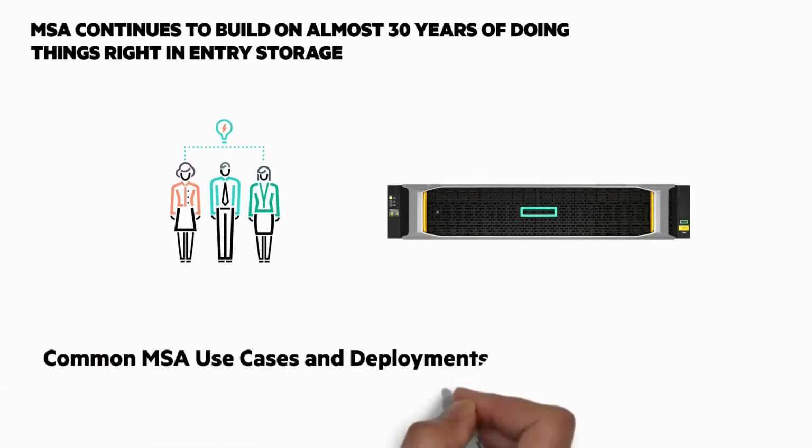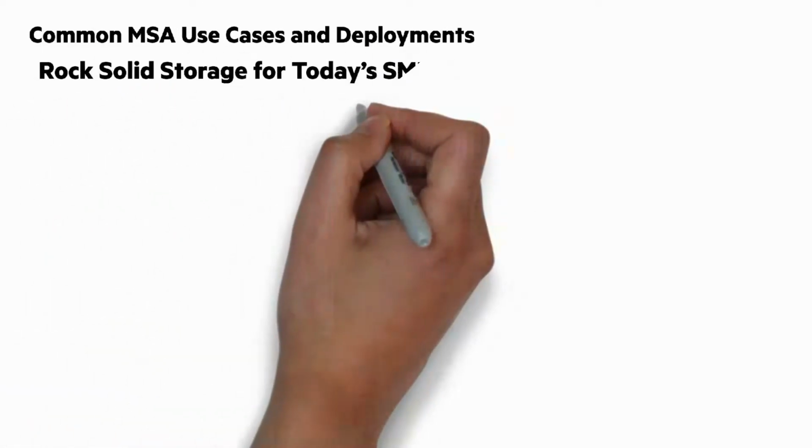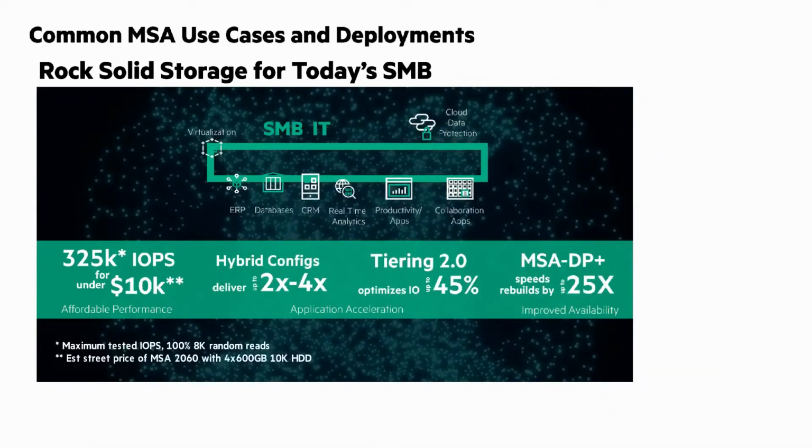And I want to spend 30 seconds looking at the use cases for the MSA Gen 6. Rock solid storage for today's SMBs. All your applications, all day, all night, all year. Set it and forget it, and sleep well. And I mentioned up to 325,000 IOPS, and that's with an array that starts at under $10,000. Using SSDs in a hybrid configuration can result in 2 to 4 times improved performance, and the Tiering 2.0 engine is 45% more efficient than the prior generation. And MSA DP Plus speeds rebuilds by up to 25 times, improving availability.